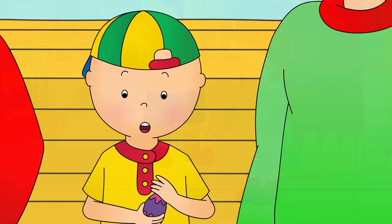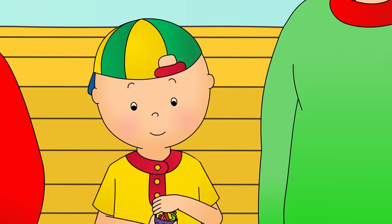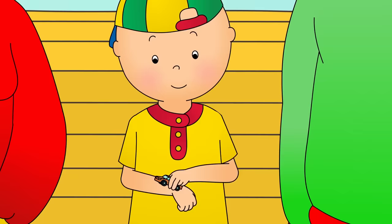Okay, here I go! What surprise did you get, Caillou? I got some colorful sweets, some smiley stickers, and a toy truck! Amazing! Caillou was very happy with his surprise egg. Now he could practice driving at home.